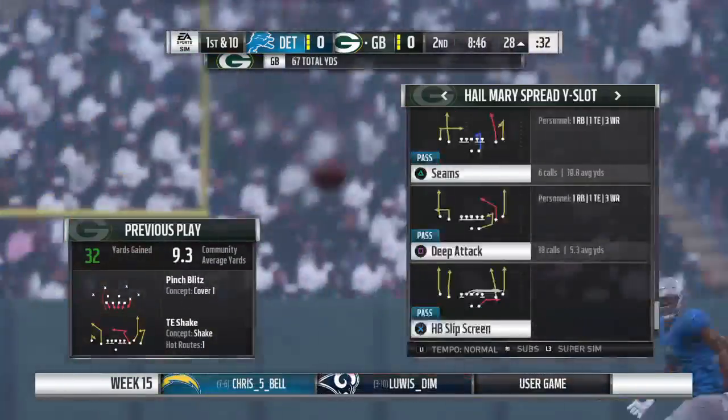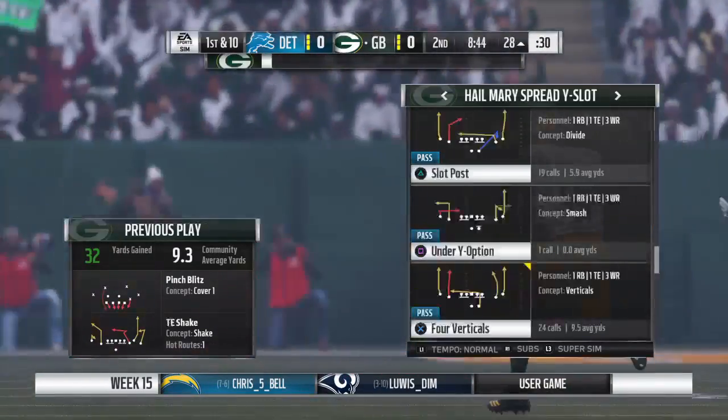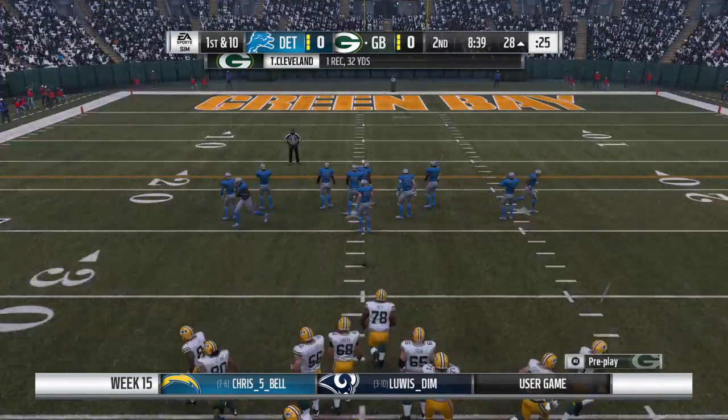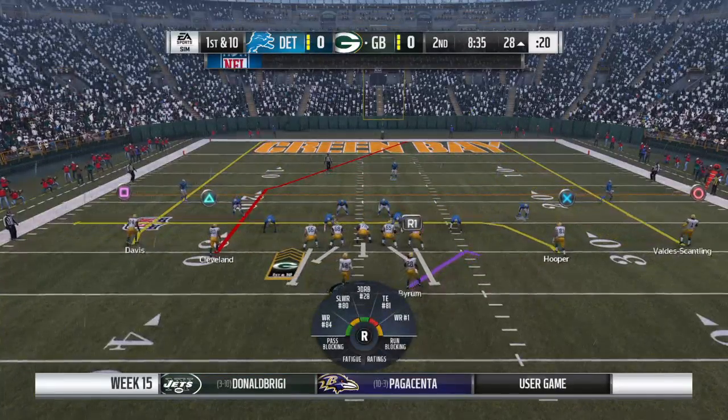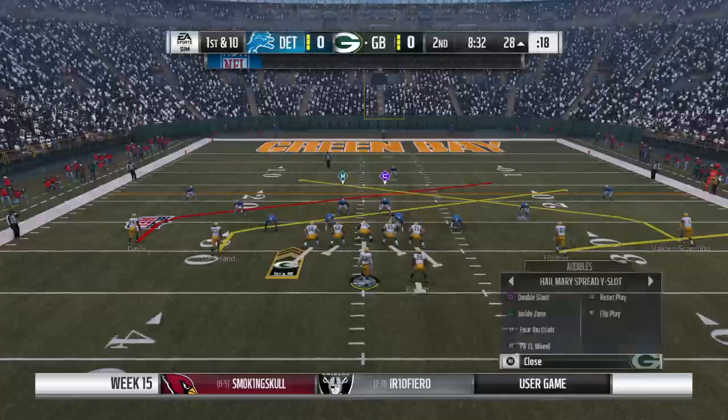Well, partner, I'm not sure how this drive's going to end, but how about the way they flip field position there? A nice attacking play that picked up a heck of a chunk of yardage. So now then, the big play has them all the way inside the 30 now, 1st and 10.